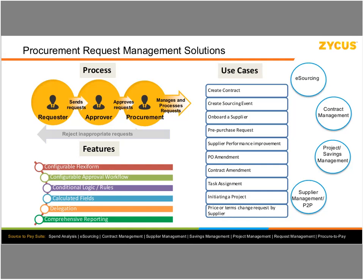And of course, we're talking about ultimately identifying different budget impacts for these various requests. So being able to calculate the fields and be able to identify what the commitment levels are. Since a variety of approvers might be involved, being able to delegate approvals as needed to make sure that the process continues to flow, even if someone happens to be out of the office or unavailable, and of course, reporting across the board. So lots of capabilities built into this type of request management solution.